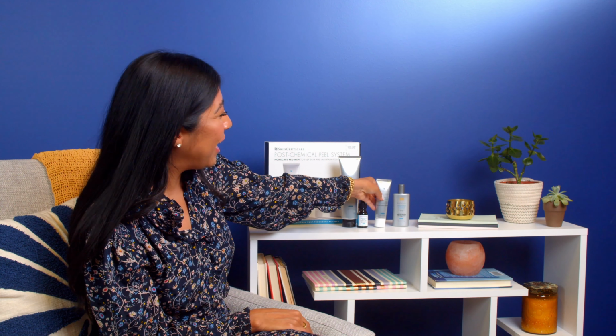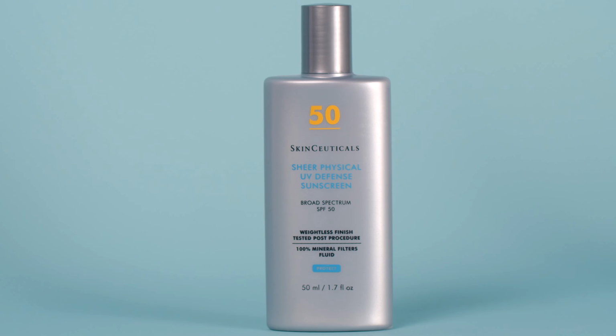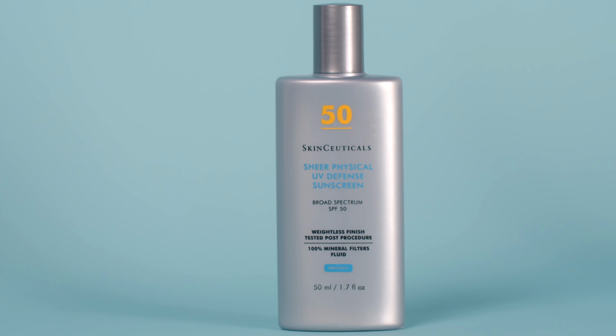And lastly, we can't forget sunscreen. We have our Sheer Physical UV Defense Sunscreen. This is an SPF of 50, and this is gonna help to protect your skin, not only just after that chemical peel for post-chemical peel care and to really enhance your results, but it's essential to prevent any future discoloration from here on out.